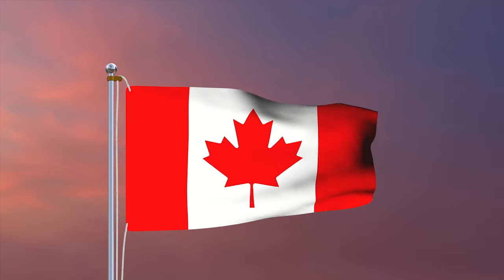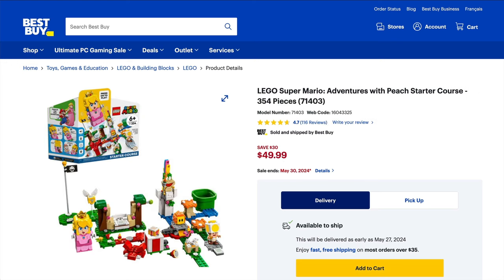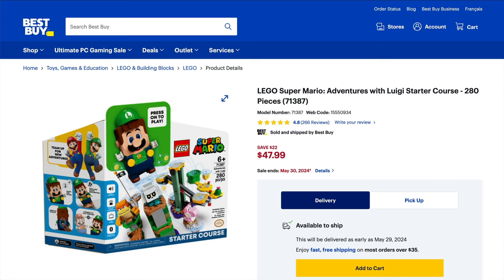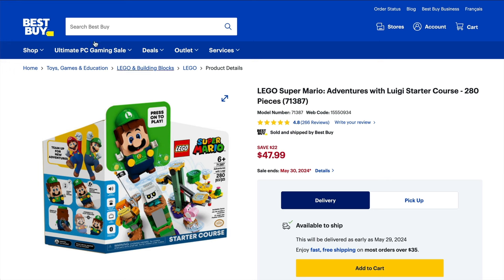And for yourselves, also on Best Buy, look, there's currently a saving on the Mario, Luigi and Peach starter courses. I've got to be honest, I nearly fainted when I saw the retail prices for yourselves over there on these. It's absolutely disgusting. Now, different community forums are saying that you can currently get this for nearer $35 if you actually go into the store physically.